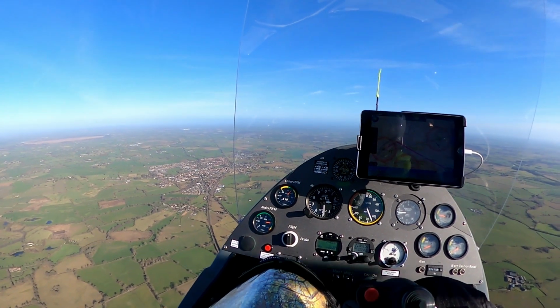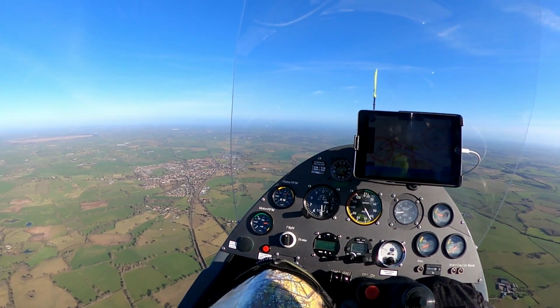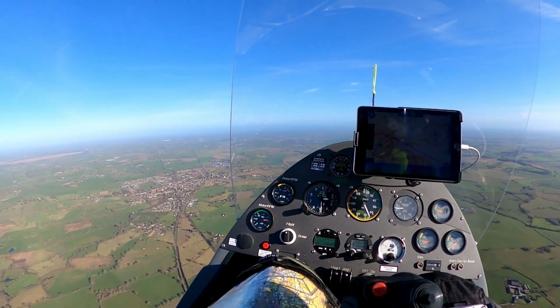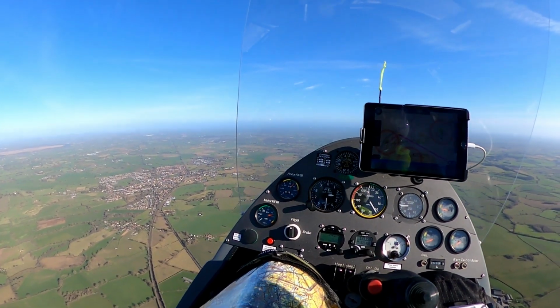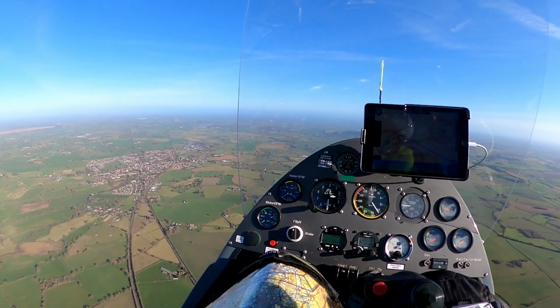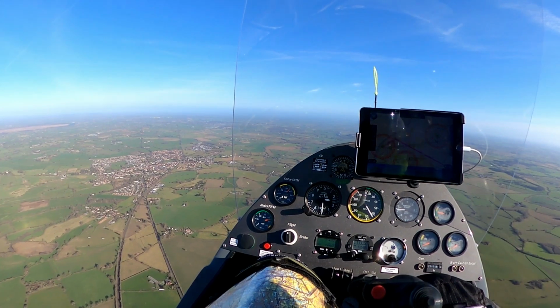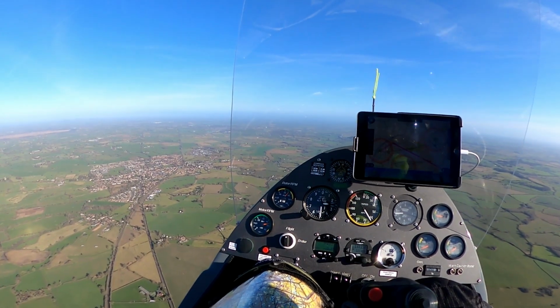So we've organised our MATZ crossing now. This is taking us from the Sleap overhead through the MATZ, remaining outside and between the RAF Shawbury and Tern Hill ATZs, and our clearance is not below 2,400 feet.